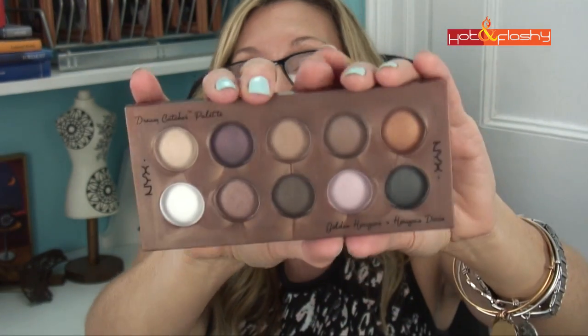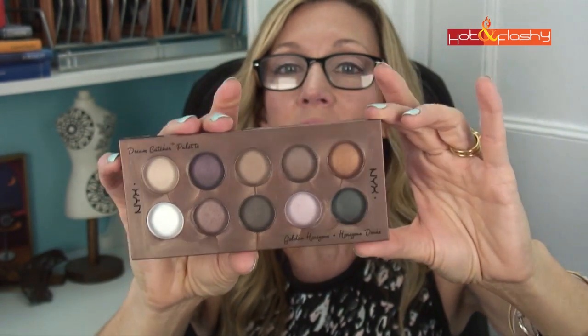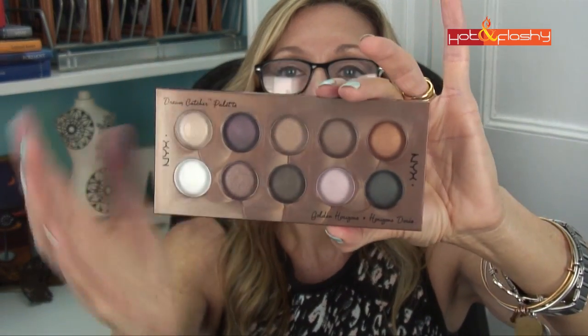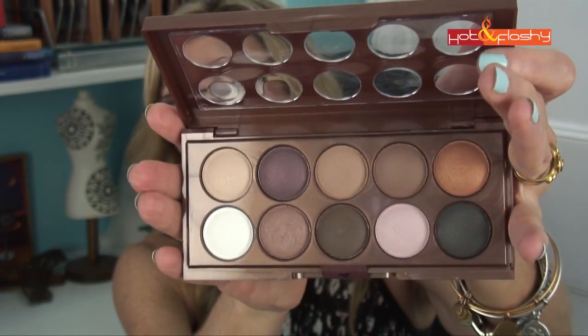And then I bought this NYX palette. I had seen these a couple of times at a few different places. This is the Golden Horizons palette from the Dreamcatchers line, and there are 4 different colorways of these palettes. This is the one that I like best, so I picked this one up. I'm actually going to be posting a tutorial with this eye look in a couple of days, because I recorded that, and it was my first time using it, and I think it's just gorgeous.